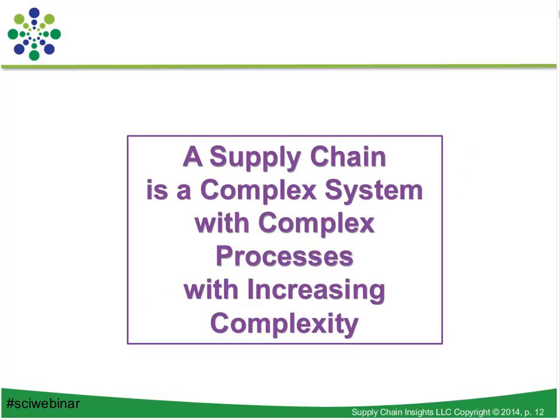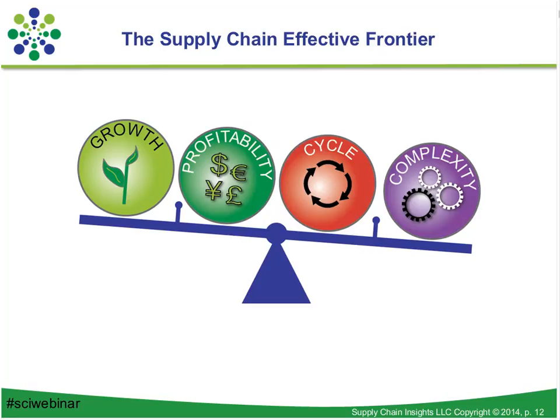that they'll often focus on a singular metric throwing the supply chain out of balance, or the lack of strategy, or they'll become very reactive, throwing the supply chain out of balance, not allowing the supply chain to actualize its potential. So we built the model that we call the supply chain effective frontier. And what we wanted to do was take balance sheet and income statement data, and group it into supply chain ratios to look at the trade-off between growth, profitability, cycles, and complexity.